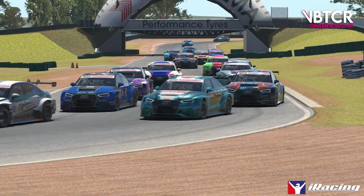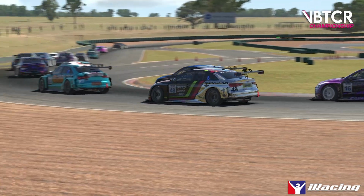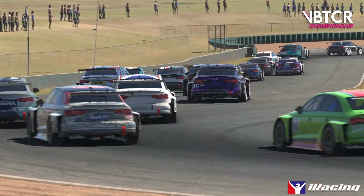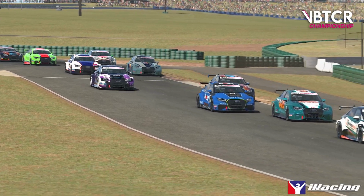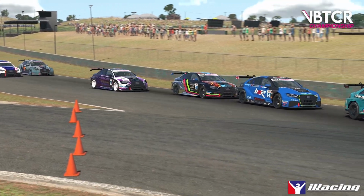But driver of the day is surely got to go to Jack Johns. 6th in the first race, and in the second race, putting on yet another defensive masterclass to bring the car home 3rd, and his first time on the podium in this championship.